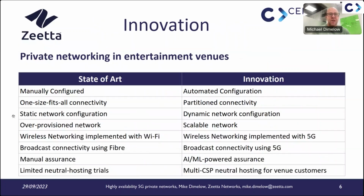The state of the art, I think, is all well known. I've touched on most of it on the left. There are opportunities for innovation in automating configuration, partitioning connectivity, creating layers of virtual networks and virtual slices, dynamically adapting that network to make it more scalable.